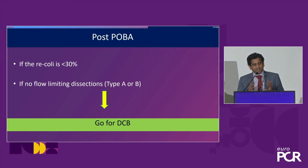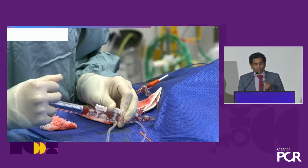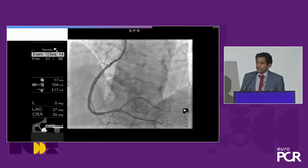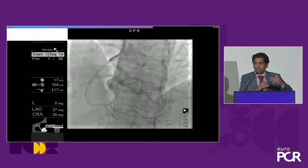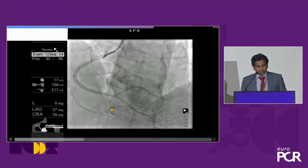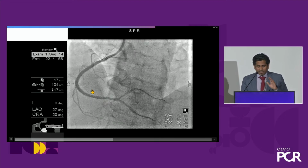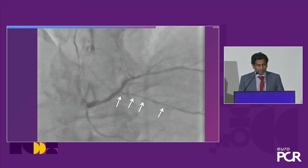Post-POBA, you have to assess the situation. If the recoil is less than 30%, and if there is no flow-limiting dissection, you can go for DCB. So when you, of course, do the injection, you have to acquire till the contrast disappears, because you can see dye hanging up, which is a bad sign. Now you could see there is a small tear here. It's like, as mentioned by Dr. Colombo, a linear tear. It can be accepted because there's TIMI 3 flow.